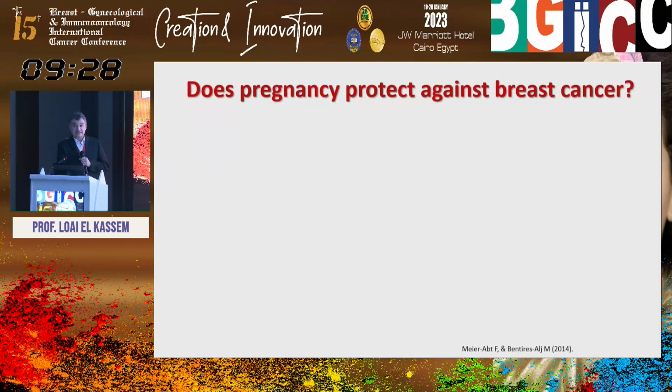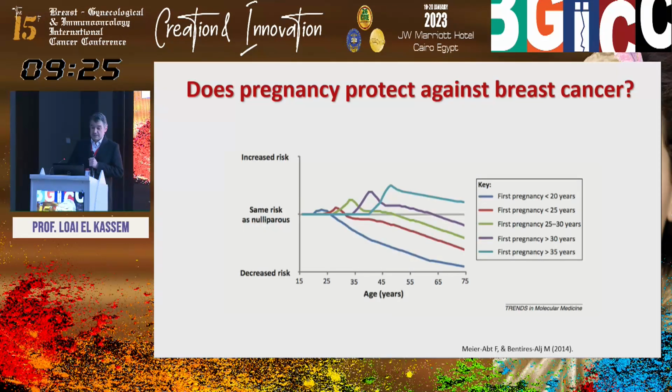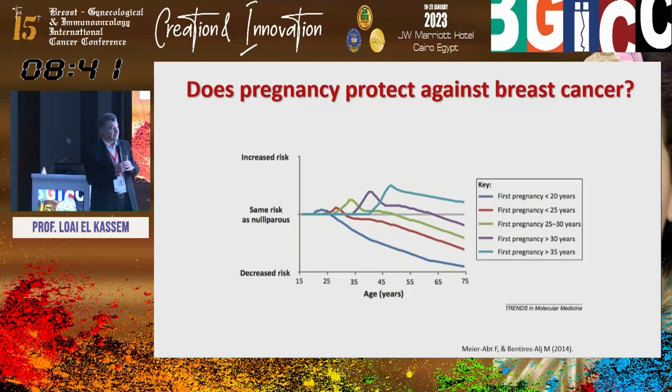Does pregnancy protect against breast cancer? Well, it's well known that the risk of having breast cancer is higher in the nulliparous, where she had no pregnancies, compared to the multiparous. This information is not as simple. If you look at that graph, the horizontal line is the risk of the nulliparous, which we consider high. That's the age-adjusted incidence. The first line going down is if the lady had her first pregnancy below 20 years. And the red line is if the first pregnancy was below 25 years.